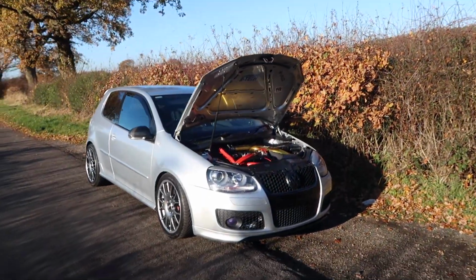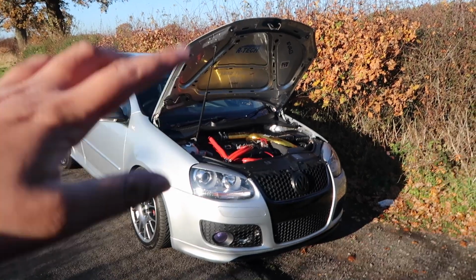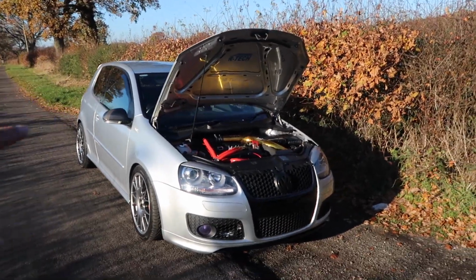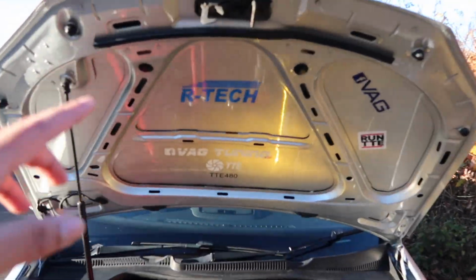Right people, so here we are with the GTI. We'll sort of split the walk around into a few different bits. We'll start with the engine first in terms of performance mods, then we'll talk about the handling, and then we'll show you guys some of the cosmetic touches as well. We'll get straight to the engine though. As you can see, tuned by Rtech Performance.